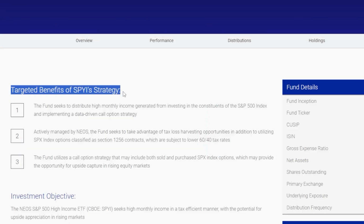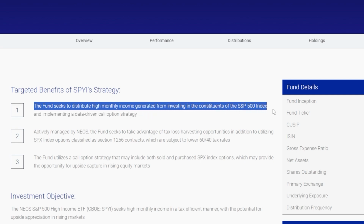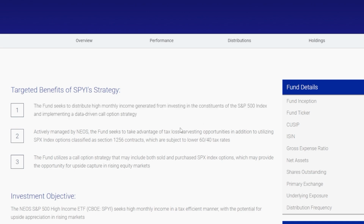Now, to dig a little bit deeper into how the SPYI strategy works, it says right here, number one, the fund seeks to distribute high monthly income generated from investing in the constituents of the S&P 500 index and implementing a data-driven covered call option strategy. So very similar to other covered call funds out there. In this case, we're talking about the constituents of the S&P 500 index, which of course are great holdings. I don't think any of us would really have any problem with having more exposure to the S&P 500. And then on top of that, the fund manager uses covered calls to, of course, generate premium, which is paid out in the form of dividends.